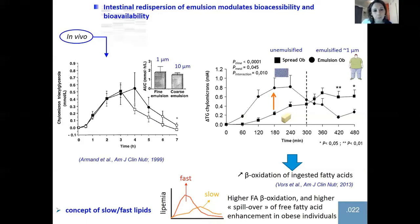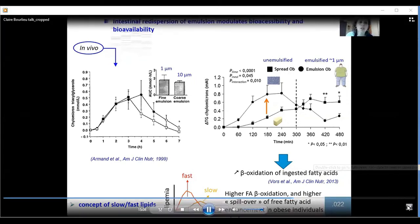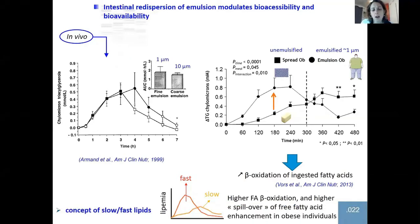And in vivo, Armand et al. reported, indeed very early, that fine emulsion or coarse emulsion could trigger distinct lipolysis kinetics and distinct lipemia, with a sharper peak for the fine emulsion. More recently, Borst and co-authors introduced the concept of slow or fast lipid, which is also in agreement with this hypothesis that the kinetics of lipolysis between a fine and a coarse emulsion, for instance, or a fine emulsion and a non-spread fat, will differ and will determine different lipemia postprandially and different metabolic fates.